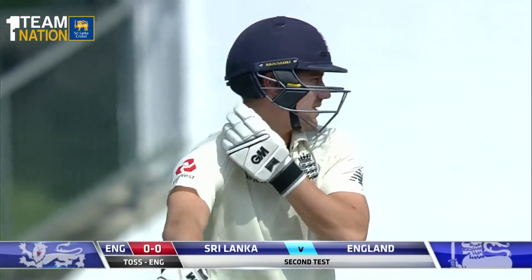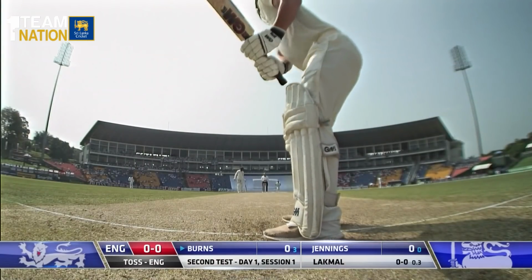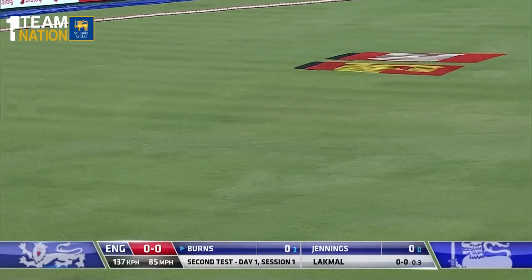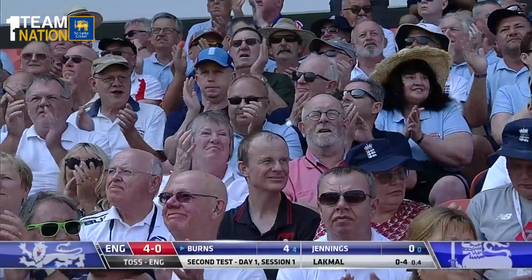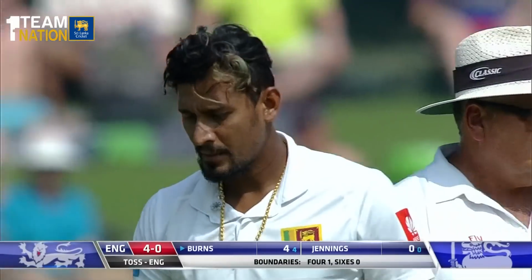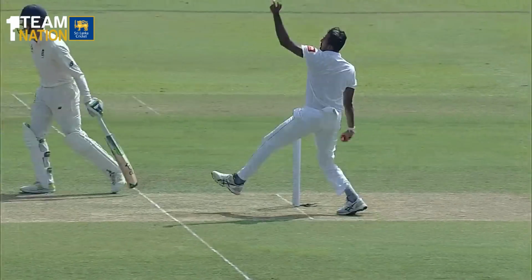Rory Burns, who missed out really down in Galle. Well, if you had one shot and said, what is Rory Burns' game all about, you'd pick that shot. Front foot goes across to off stump, and then anything straight, he just works it to the leg side and works it very well.